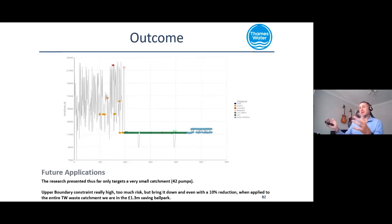So when I said 50% is theoretical, but actually, if we were to strike a balance with, well, how much risk are we prepared to take? If we were to just lower that trigger point to, say, a meter below the top level, we would still have a huge saving. Let's also focus on the fact this is such a small catchment. The pumps in the catchment, like 42 pumps, they were generally 7.5 kilowatt devices. There were a couple that went up to 15, and I think on 3 pumping stations we had a couple of 40 kilowatt drives.